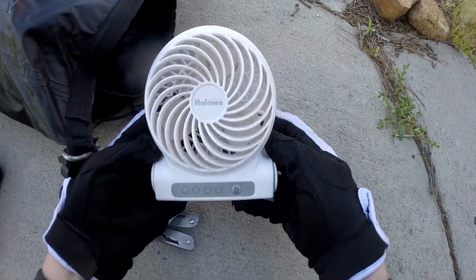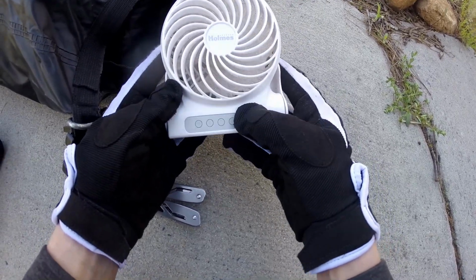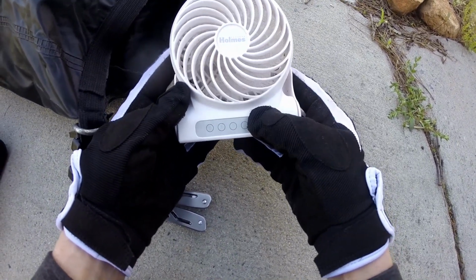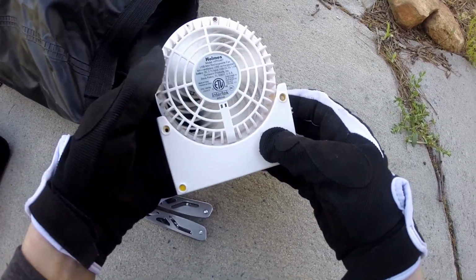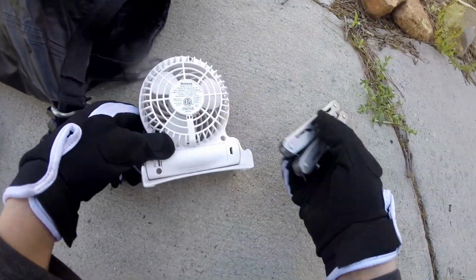Alright, so next up is this home span right here. I got it for $10 up at Walmart. It's got 3 different modes on it, 3 different speeds, I should say. And the cool thing about this is that it's rechargeable with the USB.